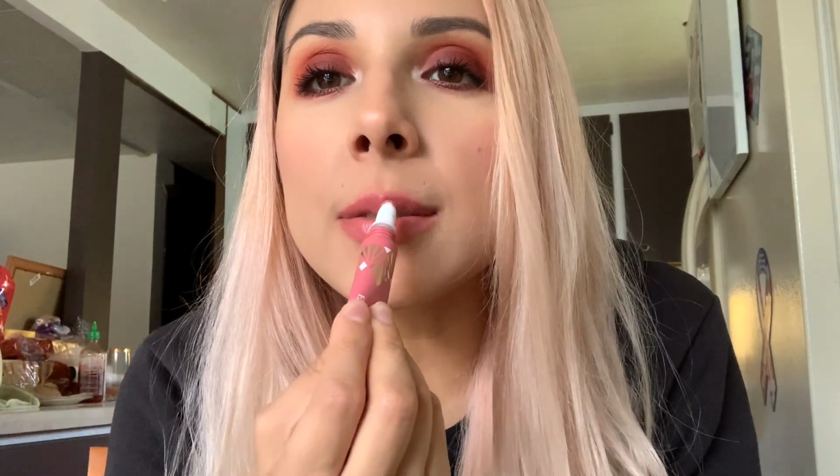So this is how it looks when you put it on. That's just a tiny bit. If you want to add more, it looks like this. I think it's beautiful. It's really glossy, and it has just a very natural color. Like, it's not too crazy, and it also doesn't feel sticky. There's no goop, no nothing there, but it's very smooth and buttery and nice.